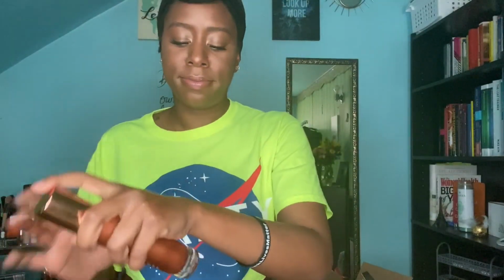So even what I just put on was a bit much, but it gives you that coppery look. Like, ooh, excuse my scar. I got a cyst removed when I was in the 8th grade, and the scar's still there. It ain't going nowhere.